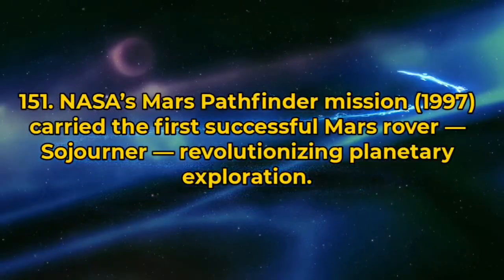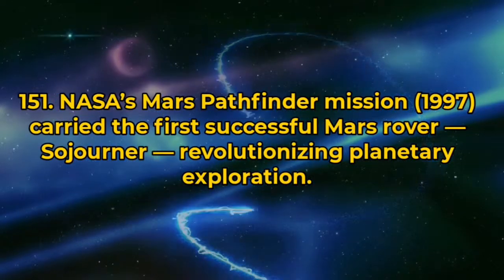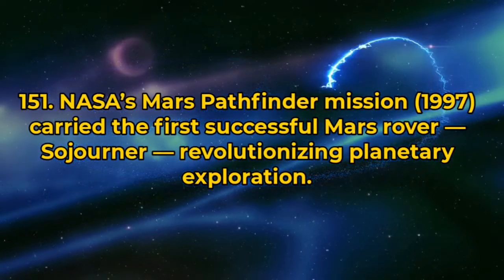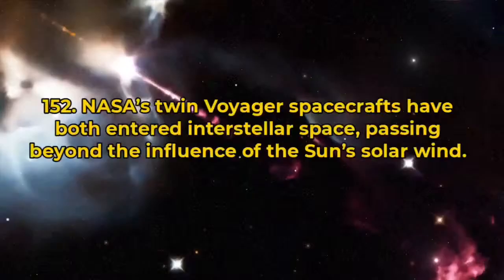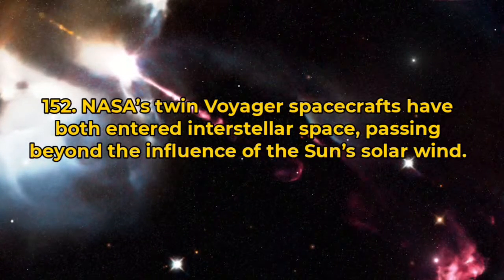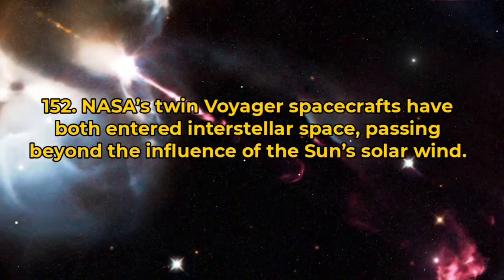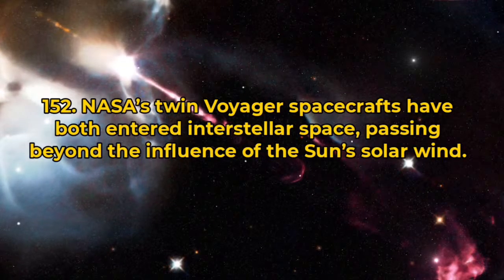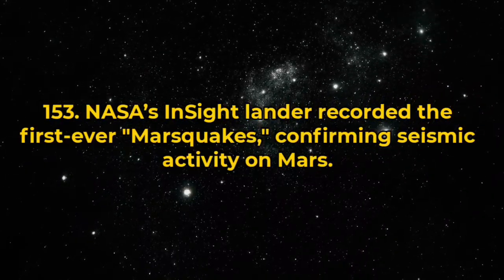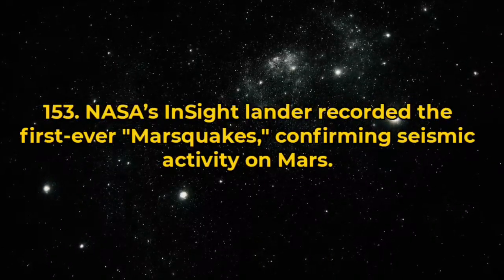150. NASA's Apollo 8 mission marked the first time humans orbited the moon and captured the iconic Earthrise photo. 151. NASA's Mars Pathfinder mission in 1997 carried the first successful Mars rover, Sojourner, revolutionizing planetary exploration. 152. NASA's twin Voyager spacecraft have both entered interstellar space, passing beyond the influence of the sun's solar wind. 153. NASA's InSight lander recorded the first-ever Marsquakes, confirming seismic activity on Mars.